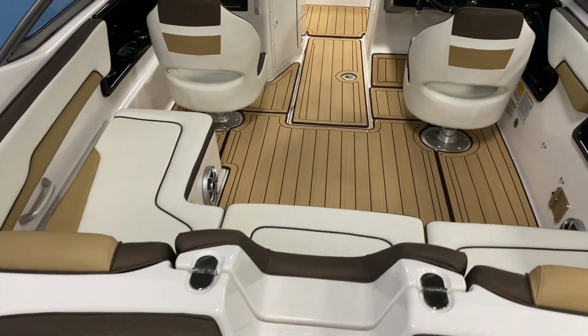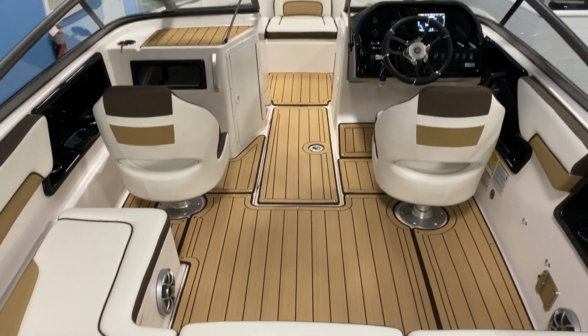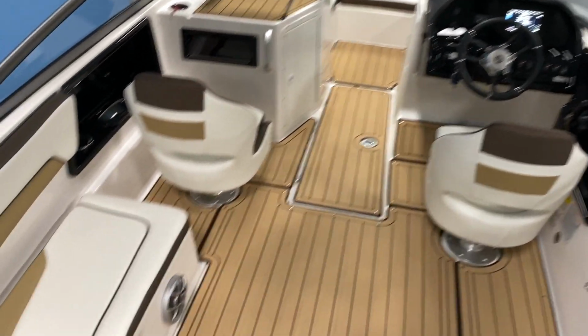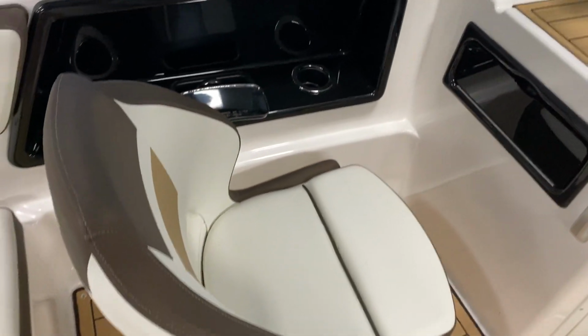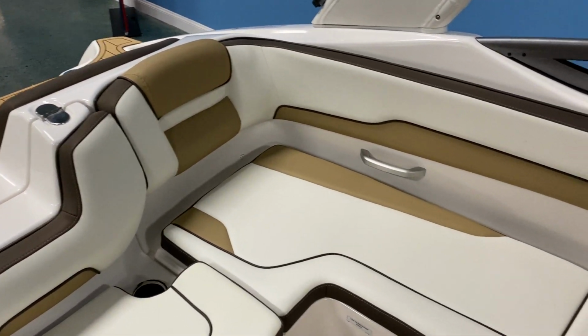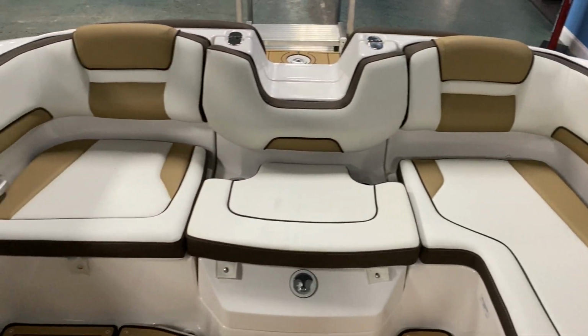Then as we get into the inside, you'll see that marine mat teak is also running all the way up to the bow. So really gives this boat a very classy look. Then as we get in, you look at all the upholstery, everything is in brand new condition. There is no rips, no tears, no stains. This boat was very, very well taken care of.